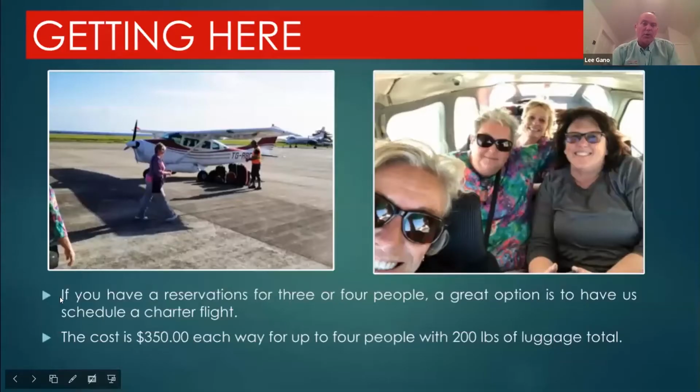Another choice that you might have, if you have three or four people, is a charter flight in a smaller plane. That flight costs approximately $350 each way and, with four people, you do have a 200 pound luggage limit. But that is another way to get across if you have just a few people and don't want to wait for the regularly scheduled flight.